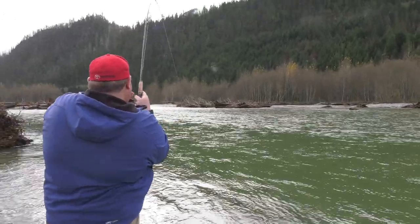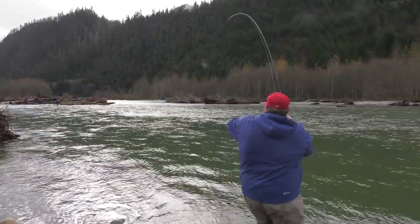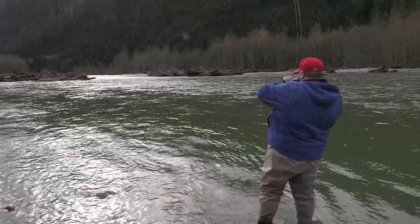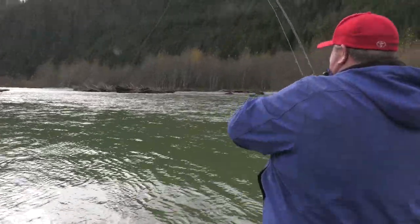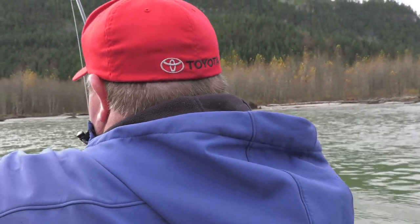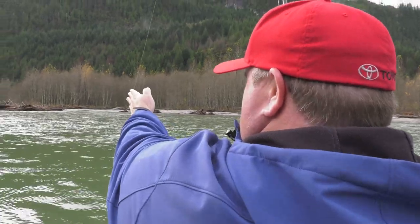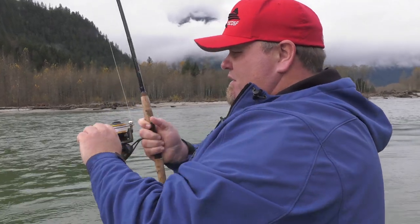There we go. Whoa, there we go. Yeah, we're in the fast water. Nice. That one was different on that. I cast straight on an angle down for me. Yeah, I just retrieved in a straight line across and he hit. I wasn't even swinging it. I was just on the retrieve back.